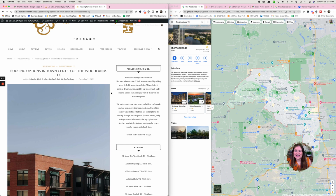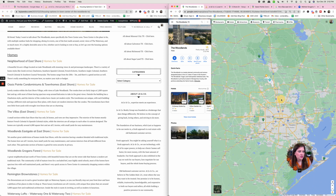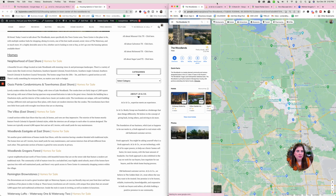So, housing options in Town Center in the Woodlands. We have the wonderful neighborhood of East Shore. If you look on the right side of the screen, you're going to be able to see that I have highlighted the bulk of the Woodlands. We are missing Creekside. I guess I can point here. Creekside is down below. It's pretty much all of this and up. The housing is just in this space down here, and then you have other wonderful neighborhoods beneath it. But here is a really good perimeter of the Woodlands, and if you're curious where the Woodlands is, we are just north of Houston, about 40 minutes depending on what portion of the Woodlands you're coming from.